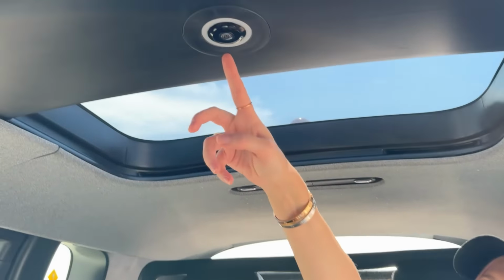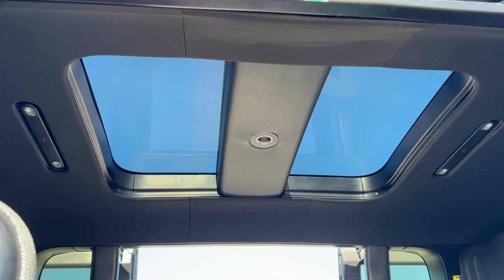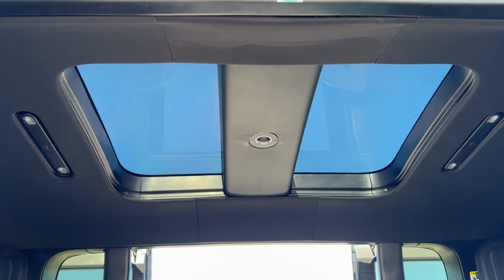Now, camera up here. This is actually for your safety, so if they see something happening in here and they need to help you, they can. Before we go for a drive, I want to show you how they taught this car to drive.